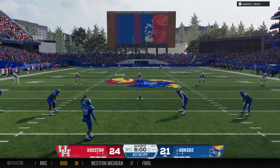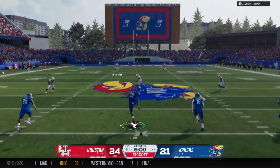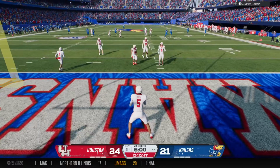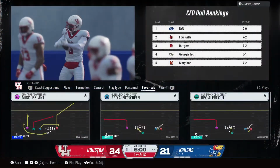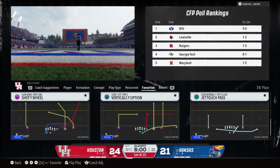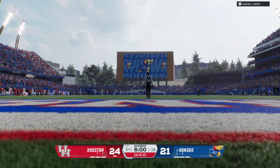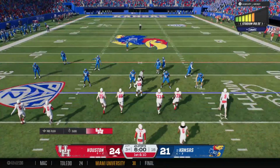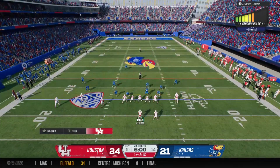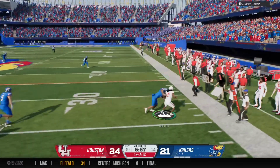And the Jayhawks will boot it away to start the 2nd half. And no chance at a return here. They'll start this drive at their own 25. Houston sending the offense back onto the field. They got plenty done through the air in the first half, and we'll see if they even need to look for balance as we start the third quarter.